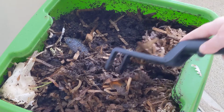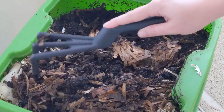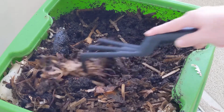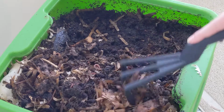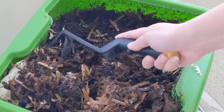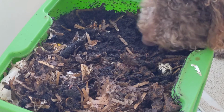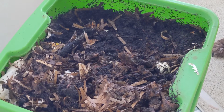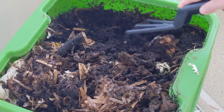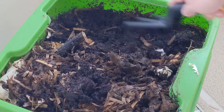So to mix things up a little bit, I'm going to move this bedding over so we can, one, freshen it up a little bit. But two, I'm able to pull so much over that I feel like there's still a pretty big crevice here that doesn't really have a lot of food or anything, because I've never really fed them on that side.